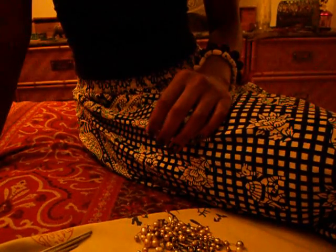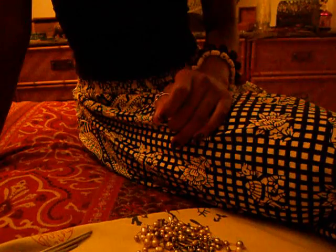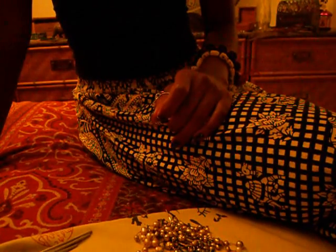Of course, I will be doing a series of these jewelry show and tells, and then of course one on my malas and my healing stones.